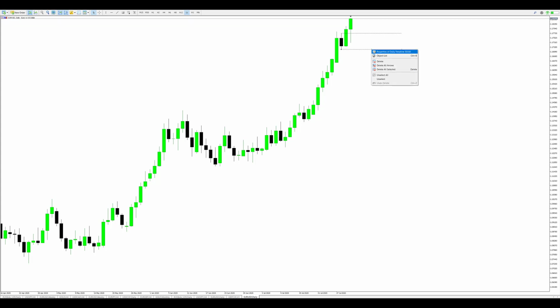1698.1, that's Tuesday's low. So this is Tuesday's low. Now, once I have done that, right, once I have marked those levels, obviously remember you need to consider the what? The body, the candle's body, right?